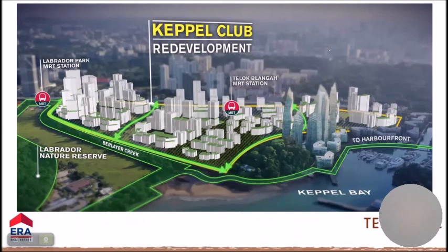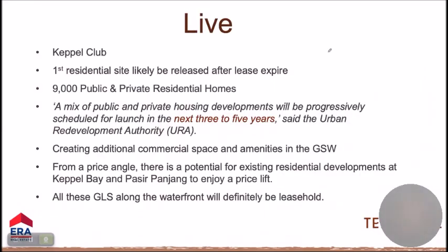From what I know and the article, it's 9,000 residential units. Correct, 9,000 consisting of 6,000 HDB and 3,000 private residential homes. That's for sure. Then there's a mix of public and private housing development progressively in the next 3 to 5 years. I also read the article stating 2026, 2027 something like that. They're also creating additional commercial space, something like Mapletree Business Park. They are looking at that kind of concept.